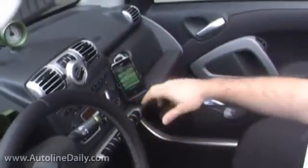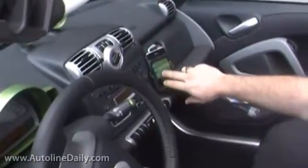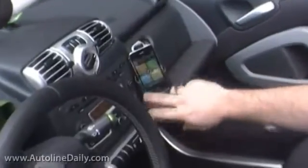Of course, we provide access to telephone calls. The kit includes a full Bluetooth hands-free kit, and here's a user interface that lets you browse your phone book and make a phone call.